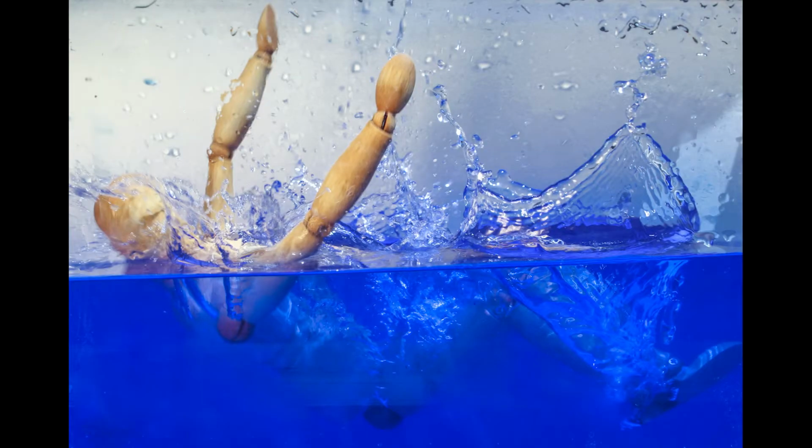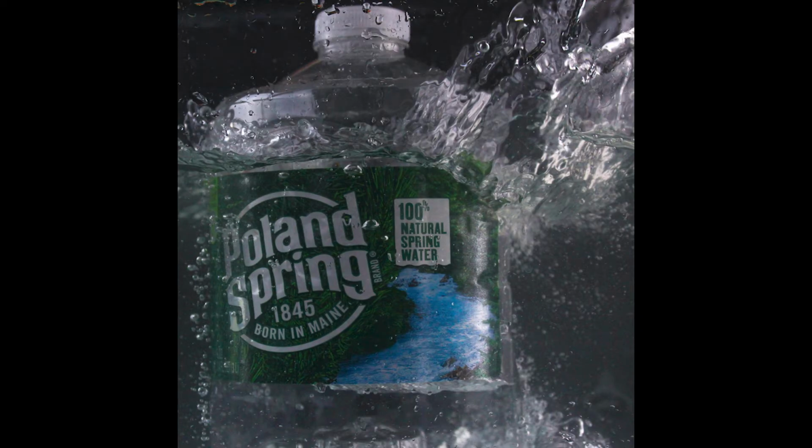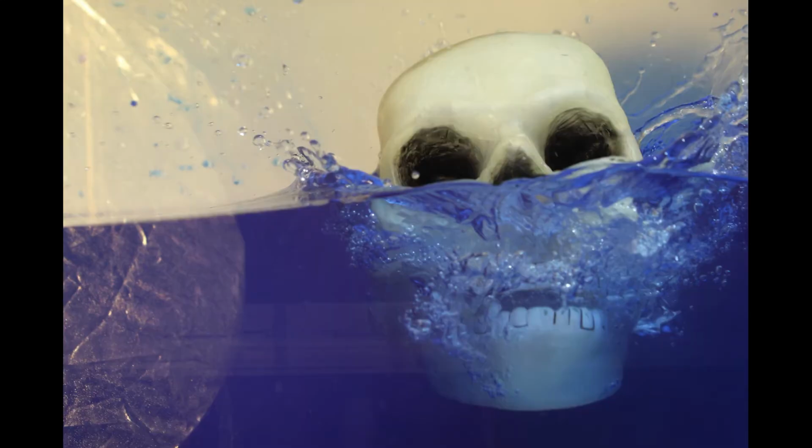Splash photography might fit under more of an advertisement photography, so we might see it in an advertisement for, let's say, a soda or some sort of beverage, or even sometimes products will use splash photography as a way of really focusing on a single object.